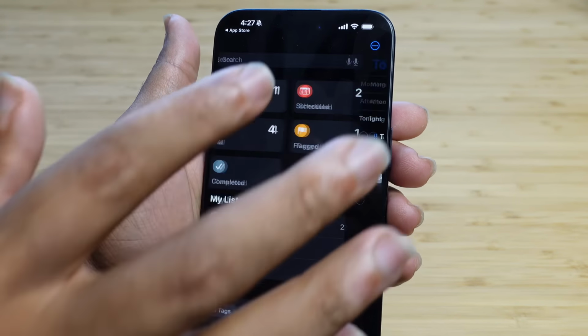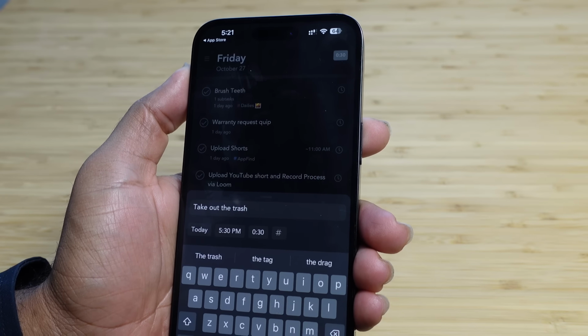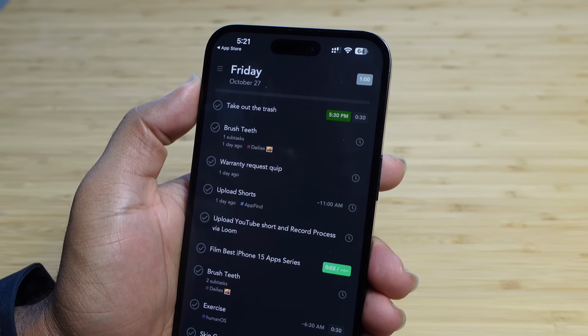So you can go over here and insert all your tasks and have a weekly routine. And this is what it looks like to add a new task. We can come in here and say something like take out the trash. And then we can say tomorrow or today. We'll keep it as today. We can add the time. And then we can come over here and hit go. And just like that, it adds it at the top here. Take out the trash at 5:30. So really cool that you can come in here and use the technology that we have to track your days.